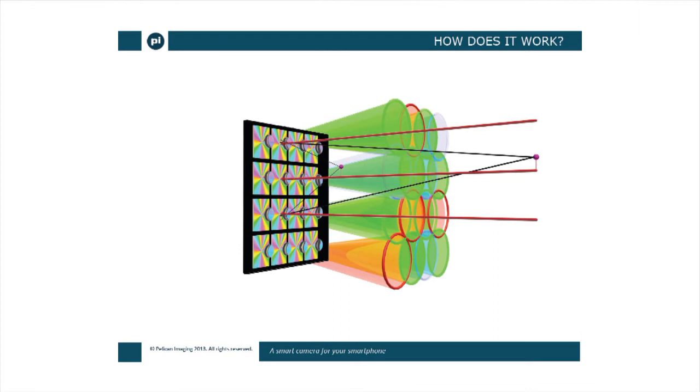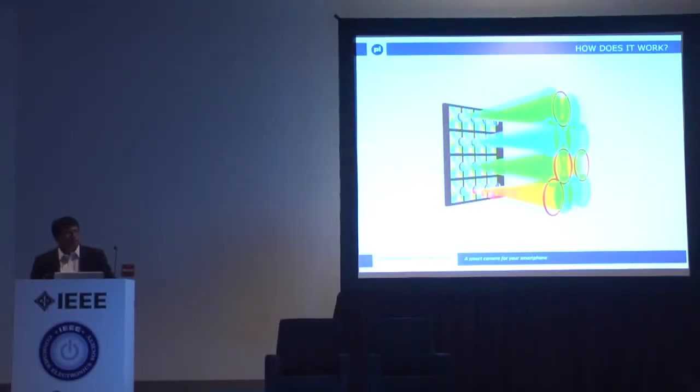Now the cameras are all optically isolated, which means that you can now sense the different colors of light. So you can have the red, green, or blue, which are the primary colors with which you sense color. But you can also go beyond that. You can go into the near IR spectrum. And there are some benefits to doing that, even in the consumer space.